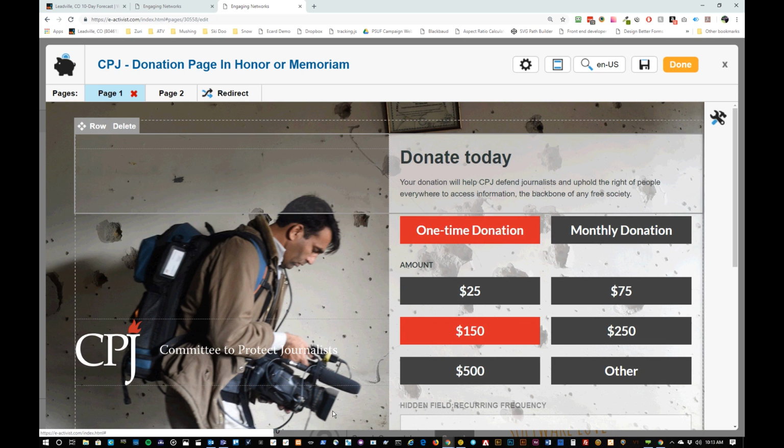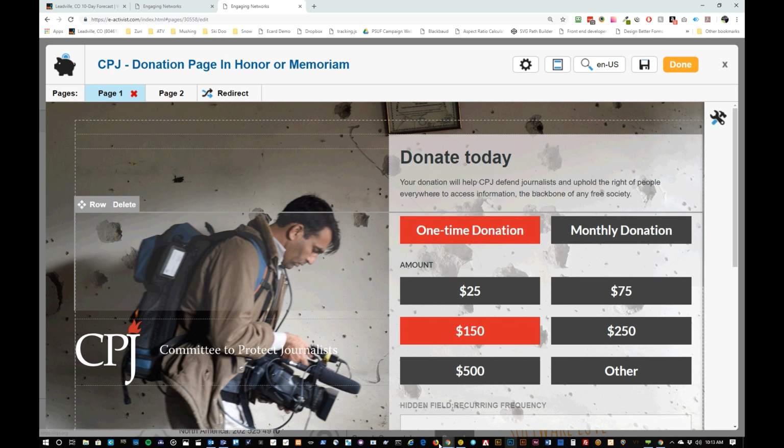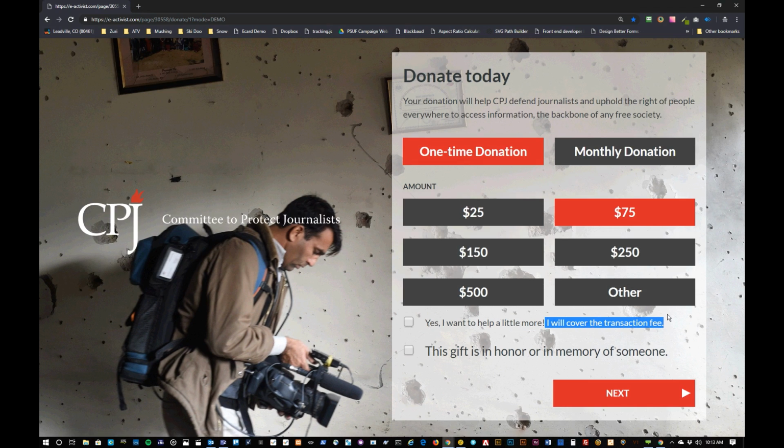Another thing that we included on the front end, we have a covered transaction fee, so we have an upsell option. That's part of the script. What this does is just add a certain percentage to the donation. We also have the ability, you saw it work for the credit card, to have the same process when using PayPal as a payment.